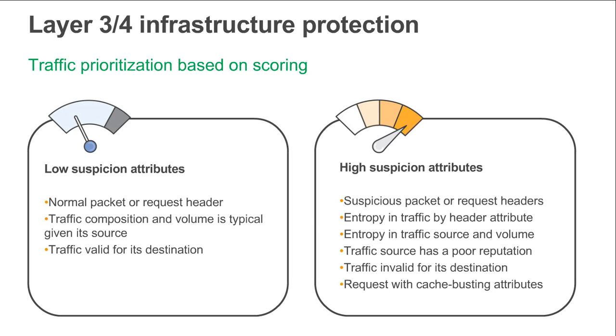The second method is priority-based traffic shaping. This is where the traffic we're seeing is a little bit more ambiguous, and we have to look at the suspicion attributes. So we look at 2 things. Low suspicion attributes are things that tell us the traffic is good traffic for real users of your application. And we look at things like the packet or request header, the composition of the traffic. Is it typical for its source or for the destination service?